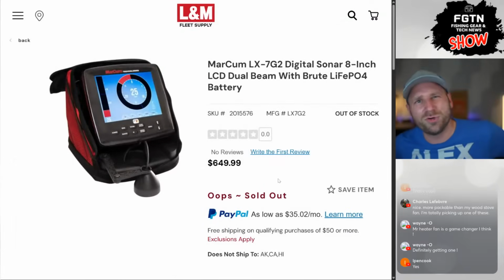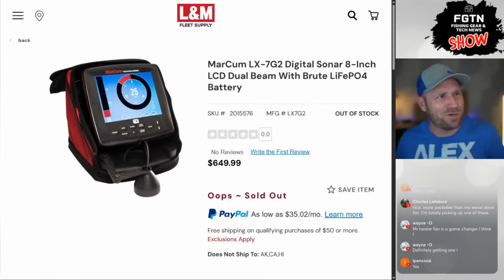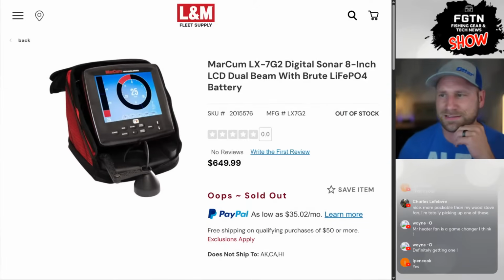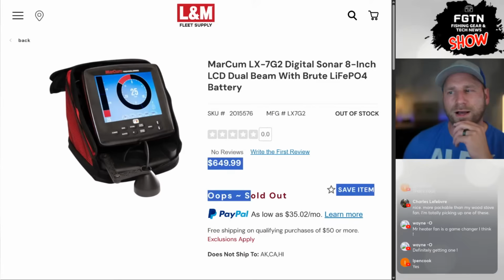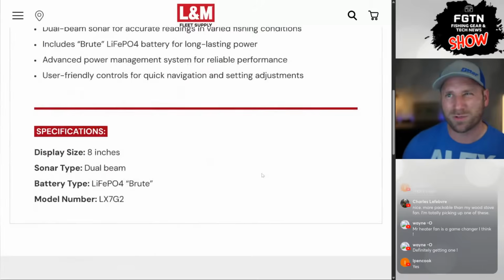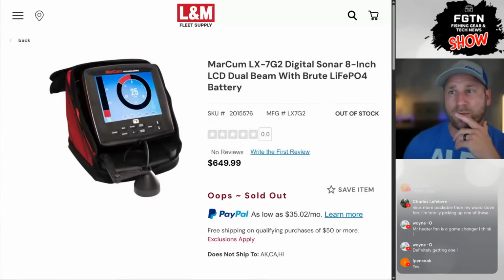Is this the new Strat? Are we seeing the new Strat here from some of these companies? Give it a new product name, raise the price, maybe change or tweak one visual thing, call it a new product, and people won't harass you for the price going up. Is that what we're seeing? I don't know. But Marcum hasn't announced it.